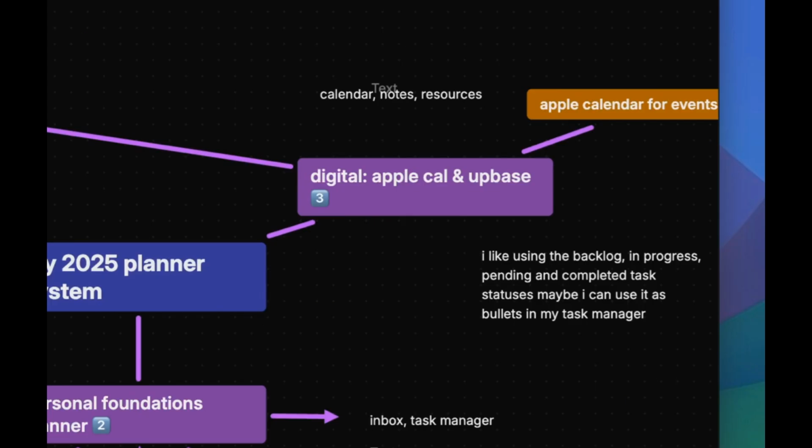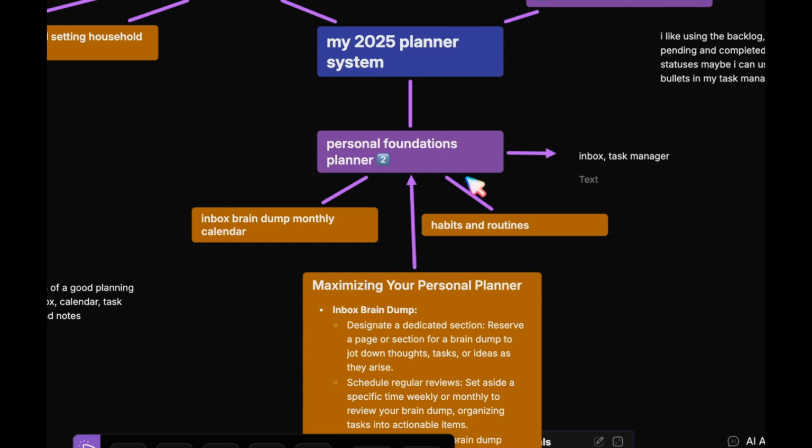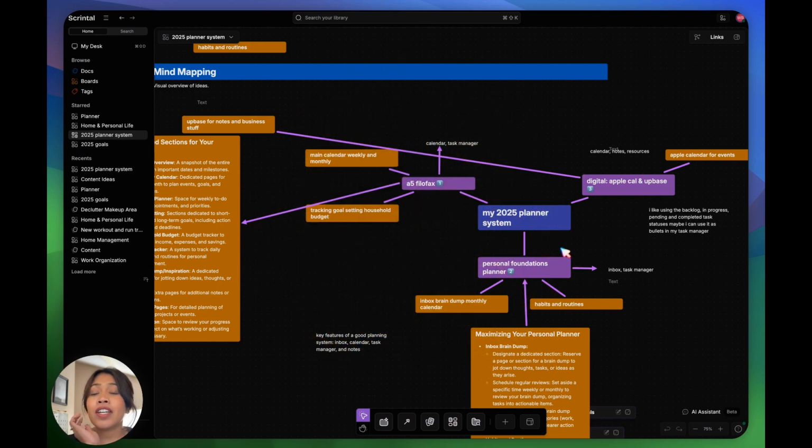I also wanted my digital tools still, like Apple Calendar and Upbase, for events, tasks, and just storing all of my notes and resources. And then I also needed my personal foundations planner from Cloth and Paper because I just bought it and I wanted to use it, but just for my daily routines and as an inbox to brain dump and also a monthly calendar. But every time I sat down to plan out my system, it just felt so messy. So I didn't have clarity on what went where or how these tools could work together. So that's when I turned to Scrintal.